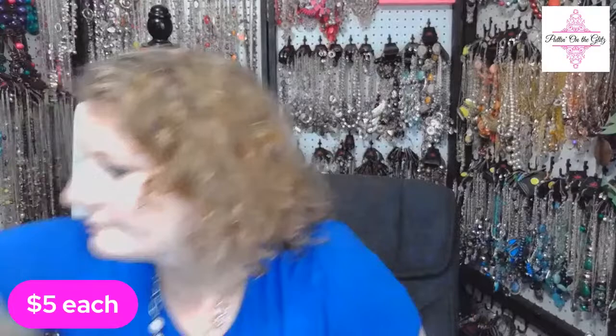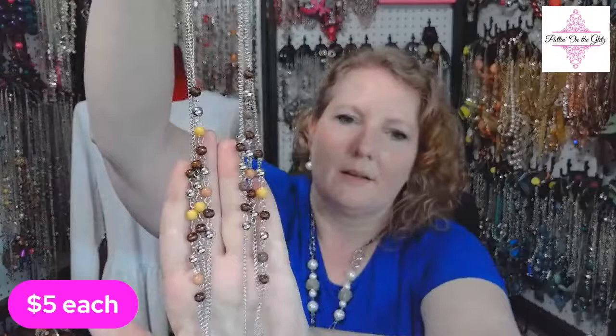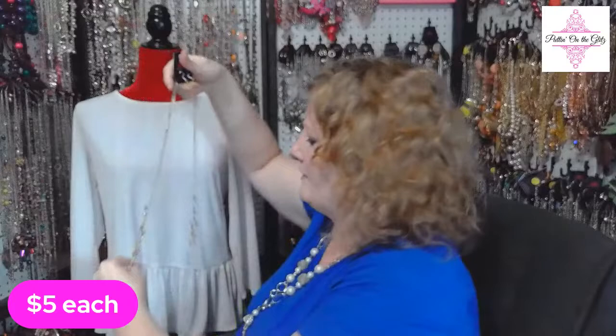Number 24, pretty classic fall colors in that mustard yellow, the butterscotch brown, and then the darker brown wooden beads. I also have a little bit of olive green in there and some polished silver. This is a three-layer necklace. Got these layers twisted around each other. The earrings are the mustard yellow beads. This is called Seasonal Sensation in multi. I have two of these.